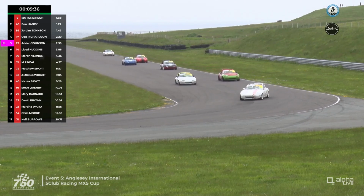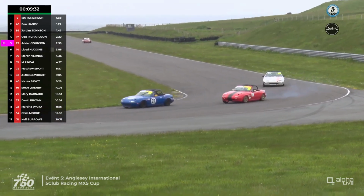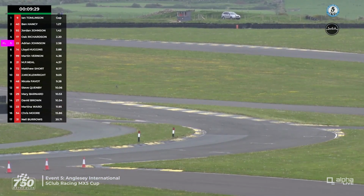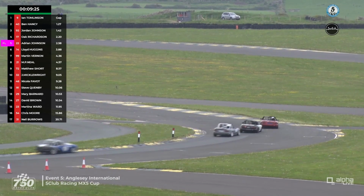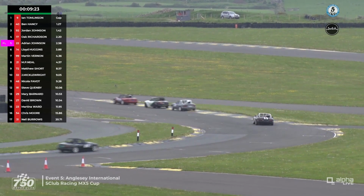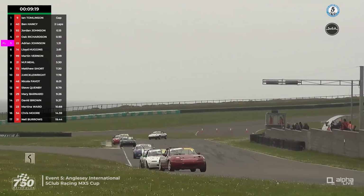Lots of battles further back as well. This is the battle for 10th. Jake Micklewright, who did start there on the front row of the grid, but dropped back much quicker than Martin Vernon did, so he's down there in 10th, battling with Nico Favo, and already Hansey and Johnson have caught the leader, Ian Tomlinson, as they complete 3 laps of what should be a 9-lap race.